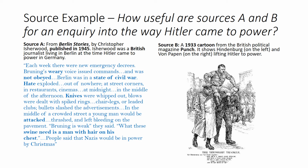I've picked out some bits in bold. So what it's telling us about the way he came to power is the Chancellor Brüning, nobody was listening to him, his orders were not obeyed, Berlin was in a state of war, there's hatred everywhere, people are getting attacked by knives all over the place. And then his final comment was, what these swine need is a man with hair on his chest. So it tells me that basically Germans were looking for a strong figure, somebody who was willing to wear a uniform. And you can obviously see that, and source C, that person is Hitler.